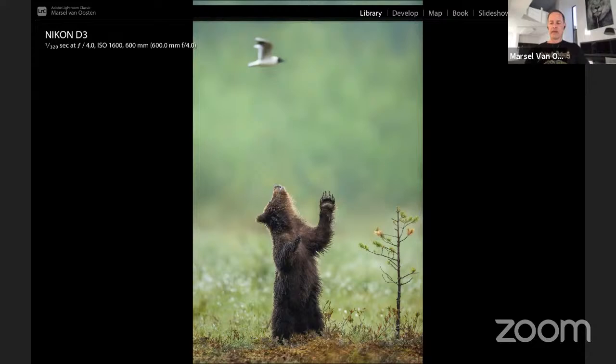And the main one being your subject. I always say, when people ask me what is more difficult, wildlife or landscape, that's a hard question to answer because they're both difficult in their own ways. So for me, wildlife photography is easy in a sense that you immediately know where to point your lens.